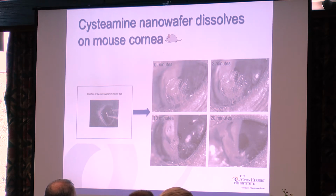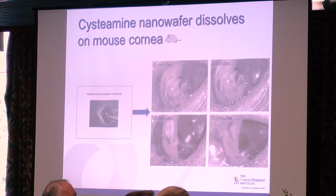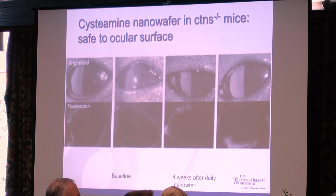And because it's made of PVA, polyvinyl alcohol is the stuff that's in lubricating artificial tears. It feels good. It has a lubricating effect on the eye. This is just a study that we did to show that it's safe to the ocular surface.